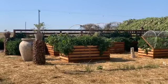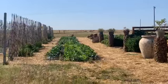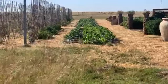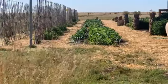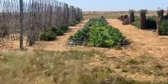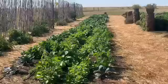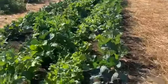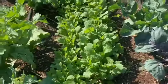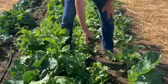And then if you look over here, that beautiful green stripe that goes down there, in summer we normally have pumpkins and squash growing in there. At the moment we've got a whole lot of brassicas growing, a whole variety of brassicas, and then some root crops in between. So if you have a look over here, these are turnips.